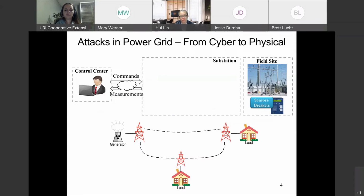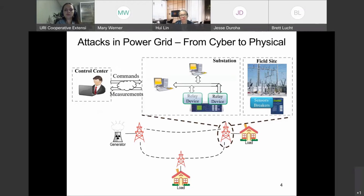And of course, it happens that generators are usually not in the same location as the load units. So we need some transmission or distribution system to deliver the power from the generators to the load demand. In one substation, we may find some legacy devices, such as, on the field side, sensors and breakers. And we can also have in the substation some more intelligent devices. These intelligent devices have increased computational power, using high-speed communication networks.